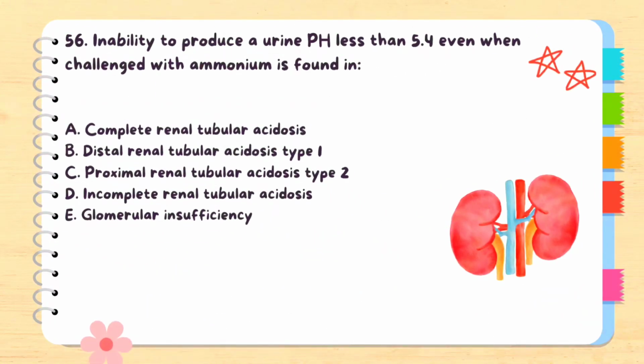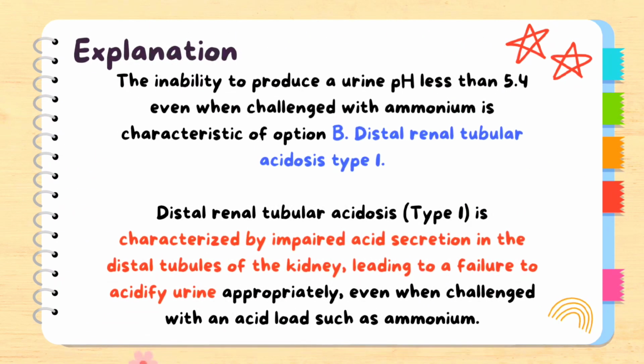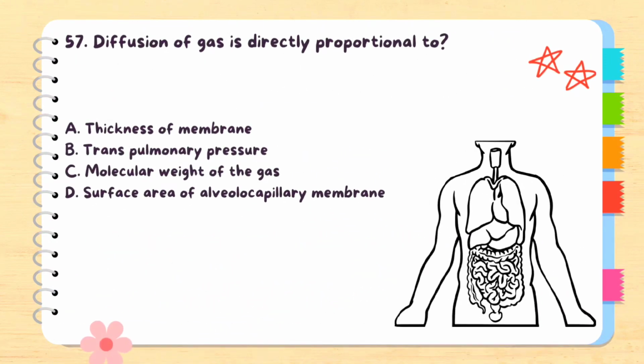Inability to produce a urine pH less than 5.4 even when challenged with ammonium is found in? Diffusion of gas is directly proportional to?